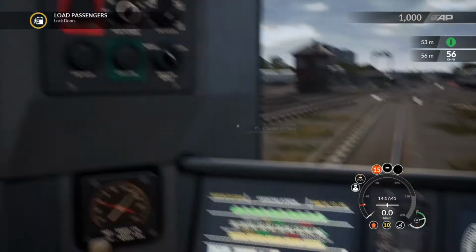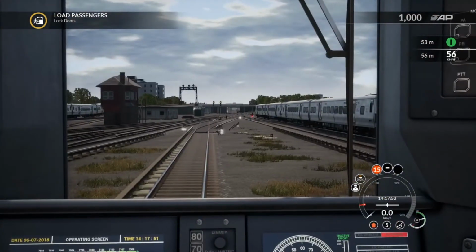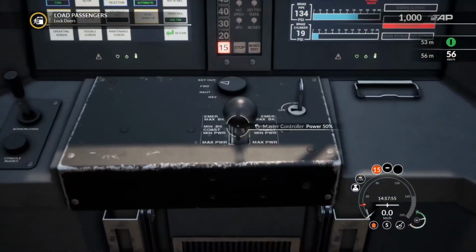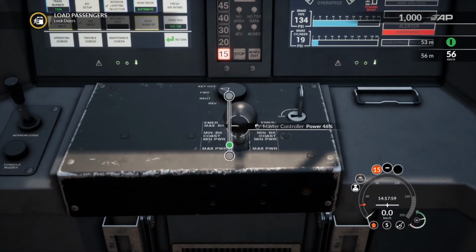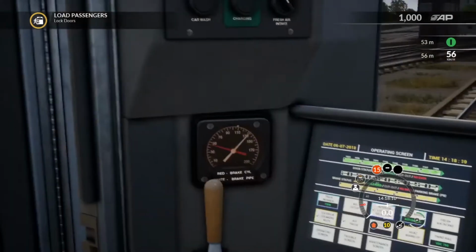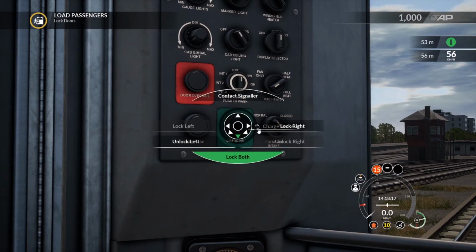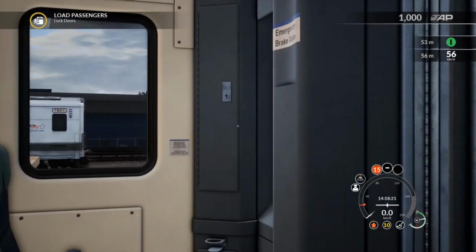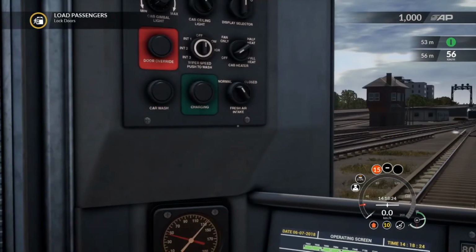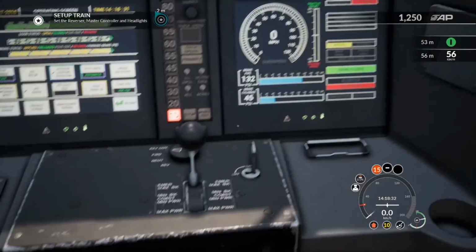This is a very slow procedure. And we should be able to leave now. Reverse her forward. Why aren't we going anywhere? Have I charged the brakes? I already locked the doors. I already did that. That's stupid. I already locked the doors and then it's... Oh, now I've already set everything up.